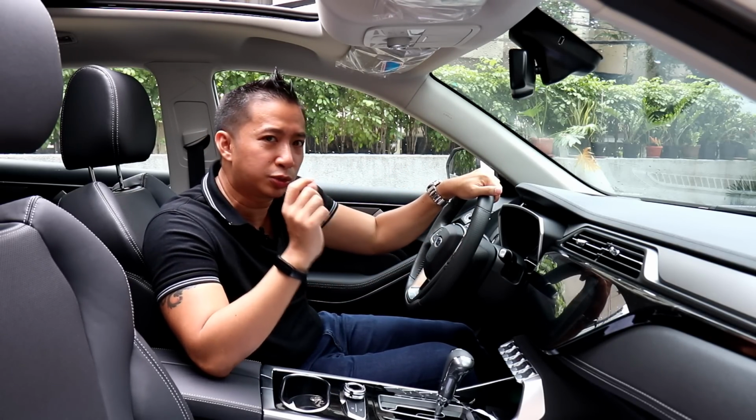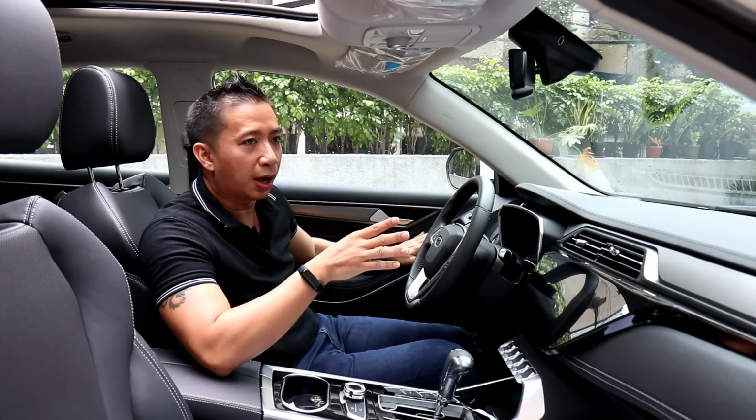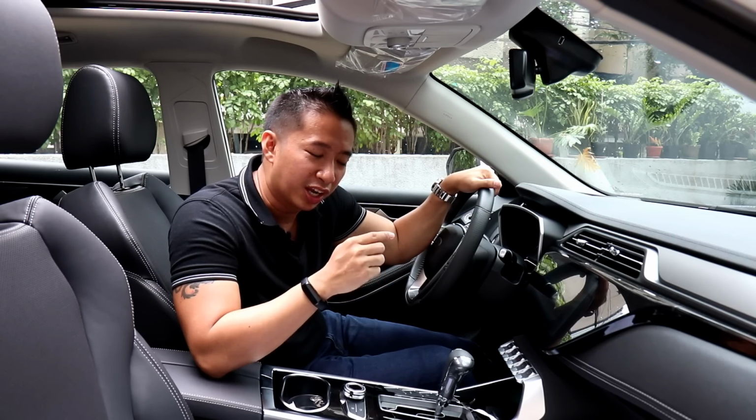Now, another huge bit that went missing in this base model Trend is the fact that you don't get one-touch up and down windows for all windows. Not even the driver's side window has a one-touch up and down feature. I mean, what?